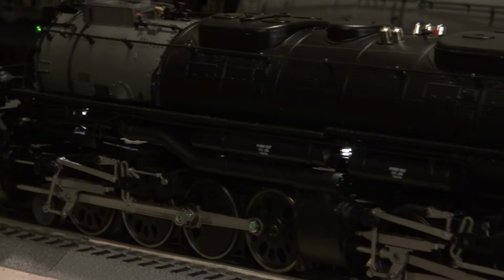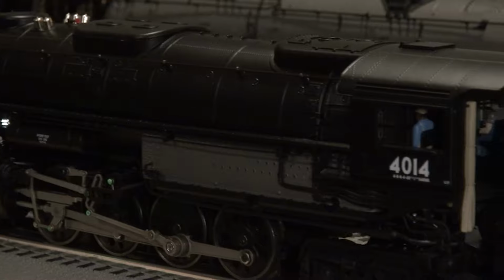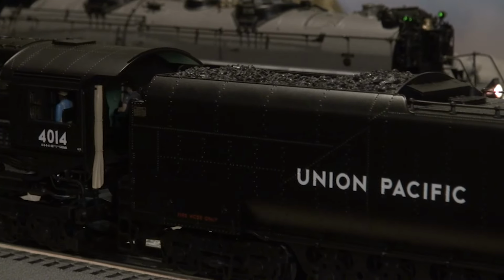Certainly an engine that a lot of people are trying to get for their own collection. But the engine is so scarce, it's hard to find a listing at all. So when it does come up, it goes fast.